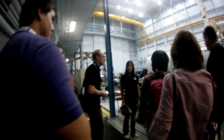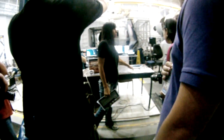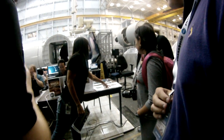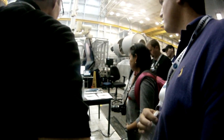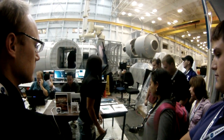About some of the different analog missions that we work on. We have one that's in an underwater laboratory off the coast of Key Largo. We'll send crew members down there to live and work for 2 weeks at a time. We just finished one in Hawaii where we were testing a payload that is planned to go to the moon to drill, we call it recycling, kind of moving off the land. We're searching for water and ice.